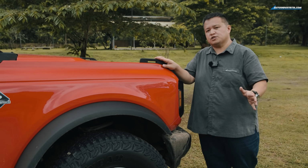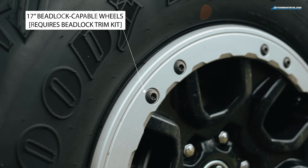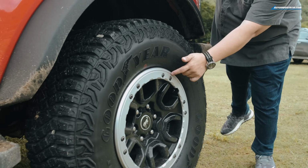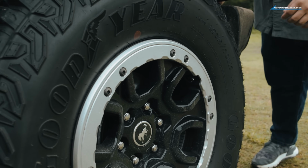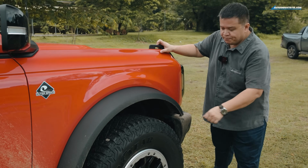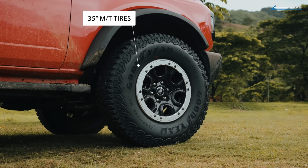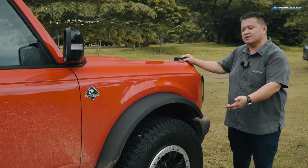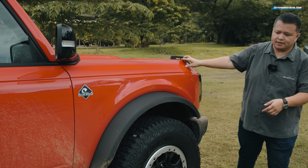Now, this being a Sasquatch package, it adds quite a few things. One is the suspension already. Two, the wheels and tires. These are beadlock capable, but those aren't actually beadlock. I think this is just for style, but maybe you can buy a separate accessory for it to grab onto the tire if you want to pressure down for off-road situations. And mind you, these are 17-inch wheels, but the tires are 35 inches in diameter on the outside. So it gives you a whopping 292 millimeters of ground clearance underneath. I think somebody can crawl there if you want. I mean, probably, no, maybe not me.